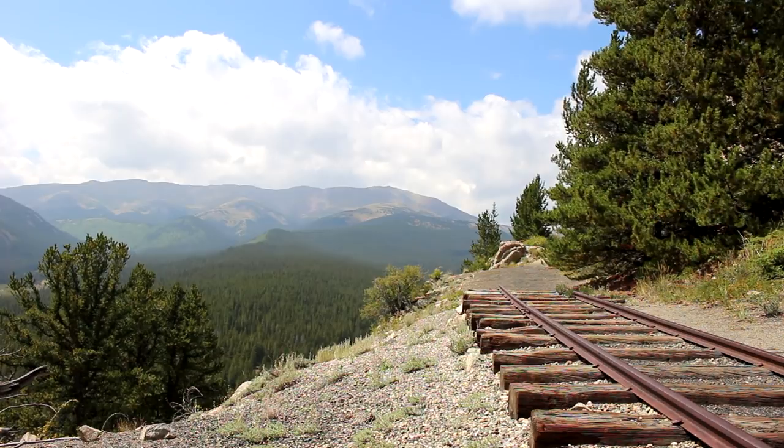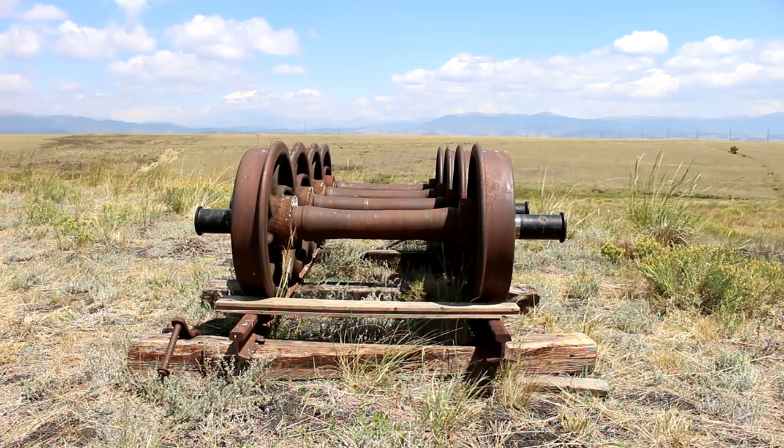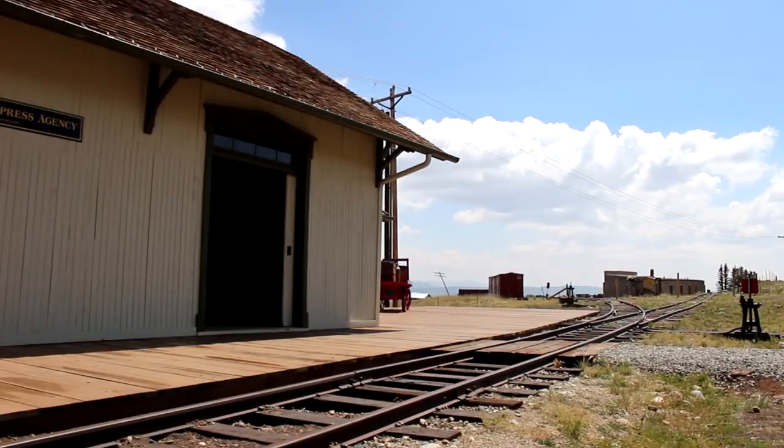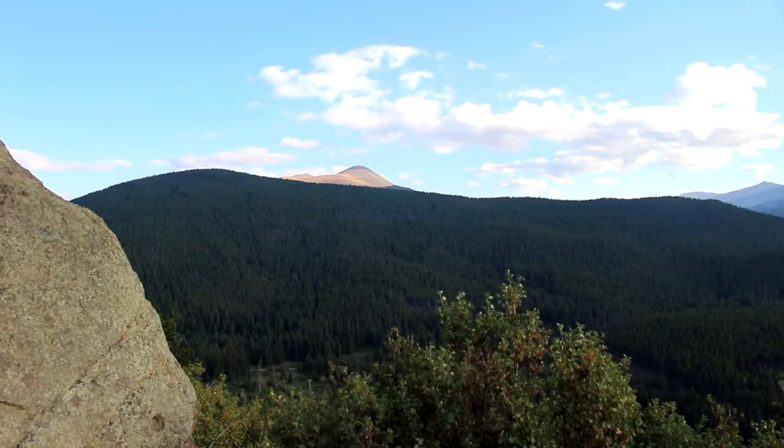Here in the Rocky Mountains of Colorado, though, the lore of the narrow-gauge takes on a life of its own. In 1872, Governor John Evans chartered one of the territory's most prolific rail lines in a bid to penetrate the territory's mineral belt deep in the Rockies.